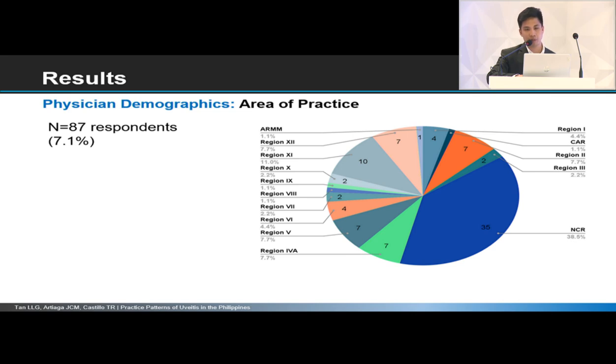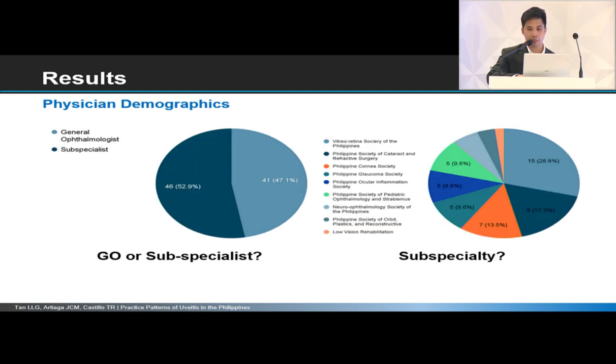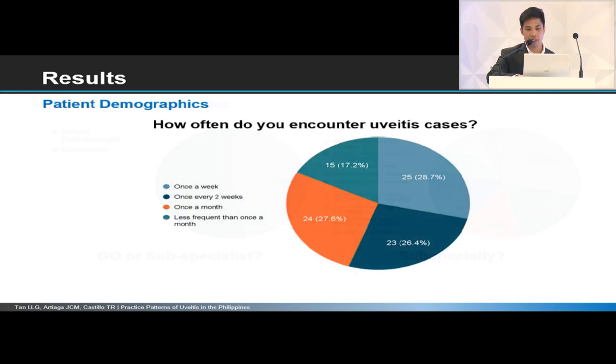We had a total of 87 respondents, representing about 15 out of the 17 geographic regions of the country. Almost half of our respondents were early career ophthalmologists, but a good percentage were actually senior. And a majority of our respondents have experience in both private and government practice. In terms of specialization, our respondents were fairly distributed between GOs and subspecialists, and among subspecialists, retina were the most represented, and the uveitis specialists were only 10% of the population, which we believe reduced bias.